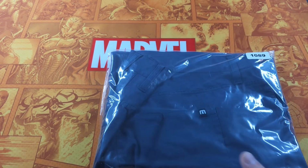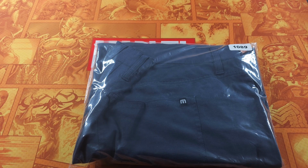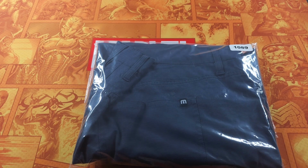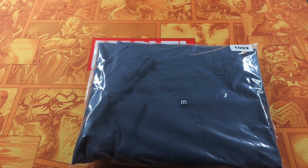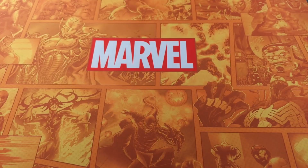The next item is Travis Matthews. Travis Matthews, again, we've gone over this before, guys. It's slowly becoming a pretty bad brand. Their pants, I've come to know and do pretty well. Their shorts are probably, I don't know. I have trash tier, mud tier, slightly above mud tier, great and awesome. Those are kind of how I look at items. This would be their pants are above mud tier, their shorts are mud tier, their polos are trash. Moving on though. By the way, these sold for $34.97.